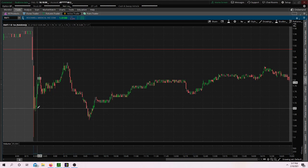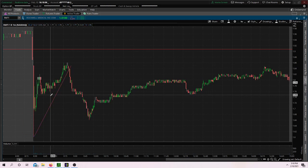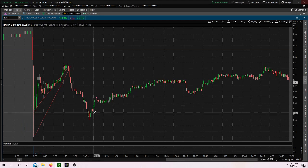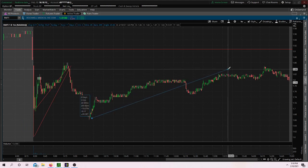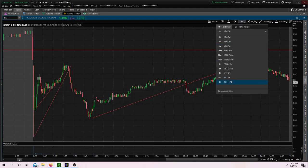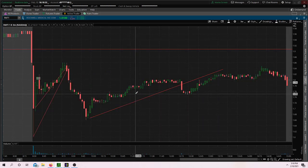If you would have caught that bottom right here, that's 15%, or even right here, that could have been 8%, but also around here, but not much of an opportunity that I see. It looks like just a lot of consolidation. We could look at it at a different time span, 1 minute, 3 minutes. Yeah, too boring for me, honestly.